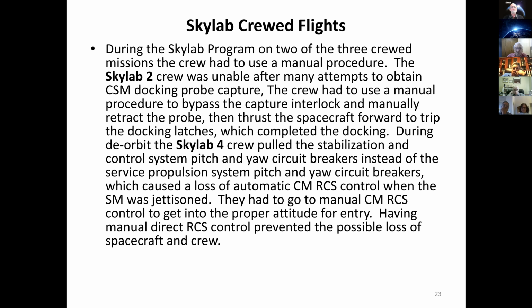Okay, prior to Skylab 2, going all the way back to Apollo 14, when they had problems docking with the lunar module, before that mission I had developed a procedure because I was always worried. I was responsible for the sequencing system that fires all the pyros. I worried, what if those small capture latches really wouldn't make good capture? Is there a way to fire that pyro, retract the probe, and maybe allow the crew to carefully maneuver in and hit those switches around the periphery and still do the hard dock?